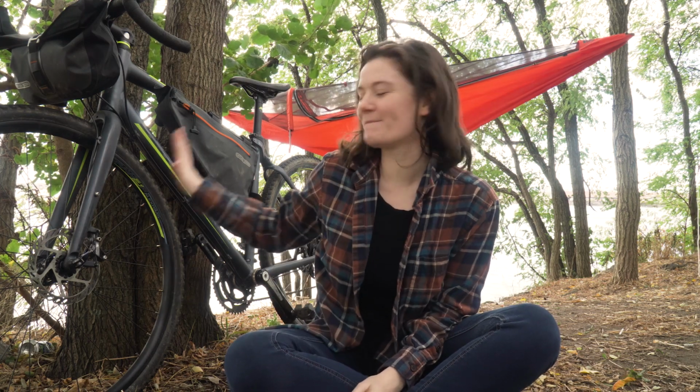For starters, you'll want a frame with clearance for bigger tires. Narrow tires that work well in a city and on paved roads are less ideal for bikepacking, where the terrain can be a little unpredictable.